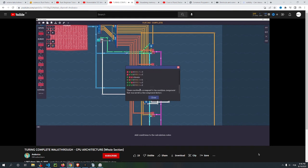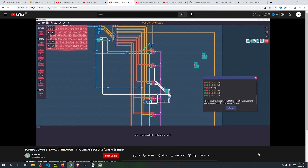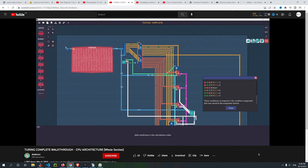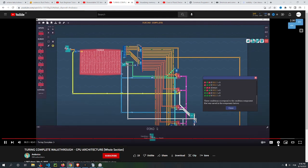Here are our conditions. These correspond to the condition component that was saved in the component factory. So where is it at? That is an ugly component, but we'll make do. Okay, where should we put the program? I don't really like it being here, but I guess it doesn't really matter. Alright, so condition. This outputs just a bit, so that'll go to our overwrite pin, which tells it to overwrite. It takes the value from register 0, so we just run a line from there. We'll use yellow, I guess. Take it from that pin. There we go. It takes the condition and an input.